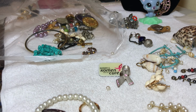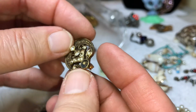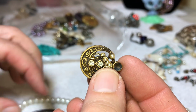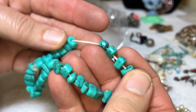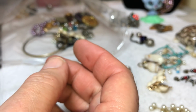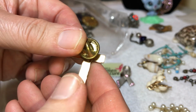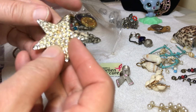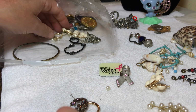I don't see a name. I haven't learned how to tell the old style clasps. Is that like a moon? I can't tell what all that is, but I like it. It's nice and heavy, and it's different. These feel like plastic. Paid in full. Missing some stones. Big heavy clip-on earring.